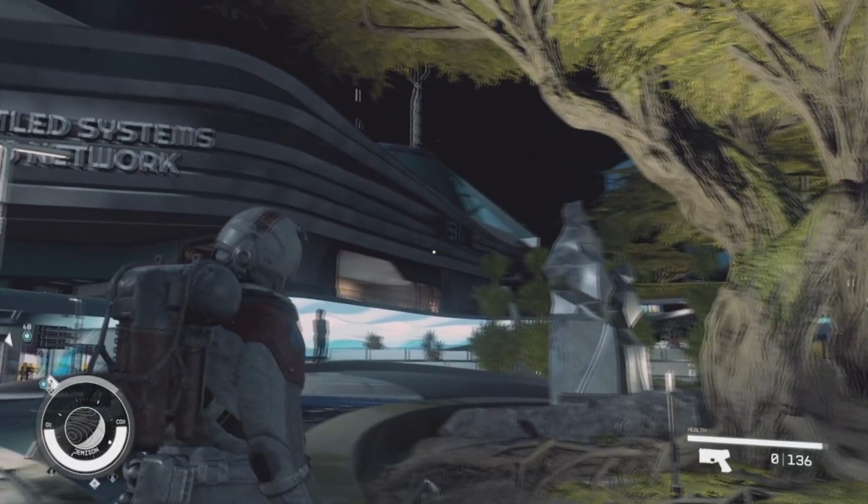So, yeah, in closing, so far, again, I'm only about 7 or 8 hours into it. I'm blown away by Starfield. It is definitely one of the greatest games I have ever played. The graphics are mind-blowing at times, and the attention to detail.